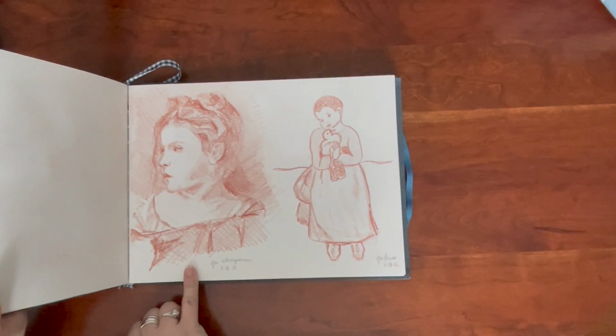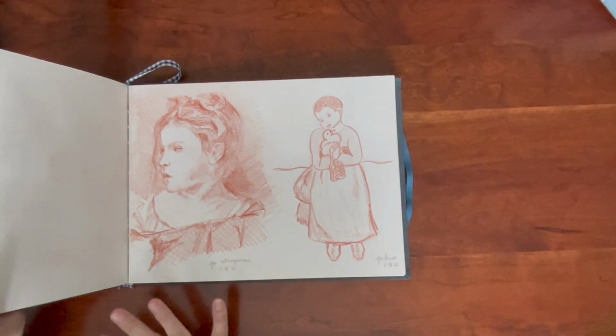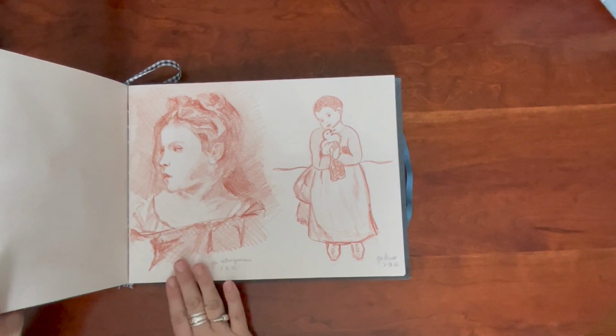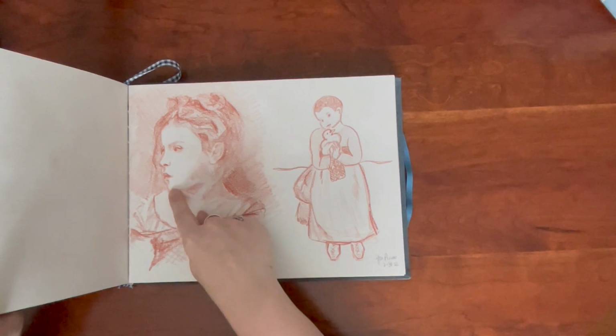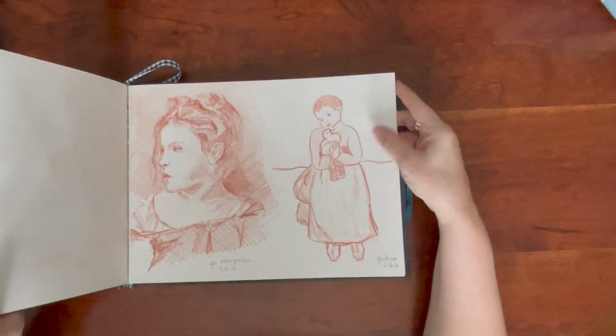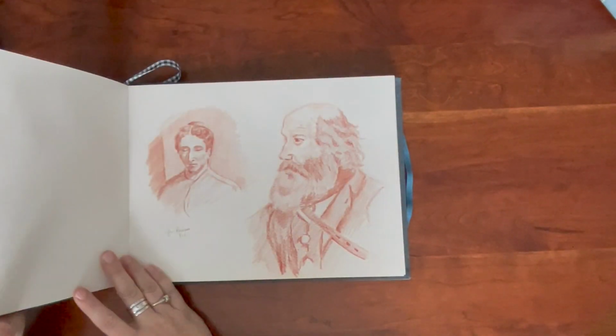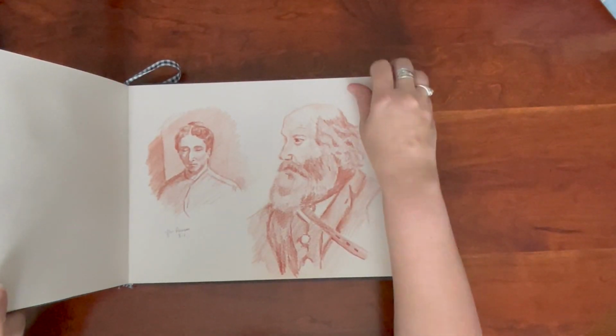This is after Bouguereau, is that how his name is said? William. Love his portraits and work. I will never be as refined in my painting as he is, but this is a study that I was working on again in oil sanguine, again working on the profiles. Here's a little Picasso. I loved this little girl. I thought she was so sweet. This is after Picasso as well, as is this one.